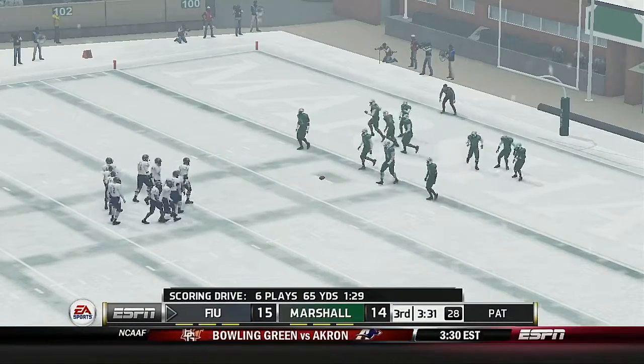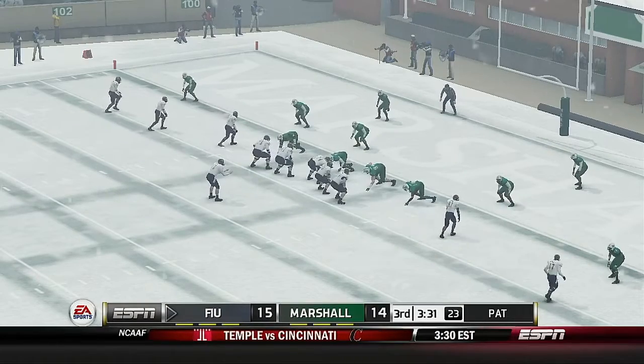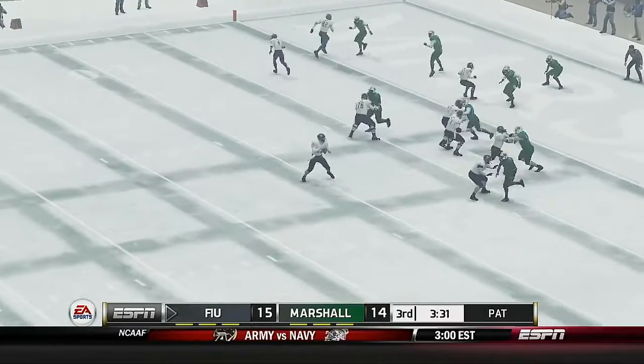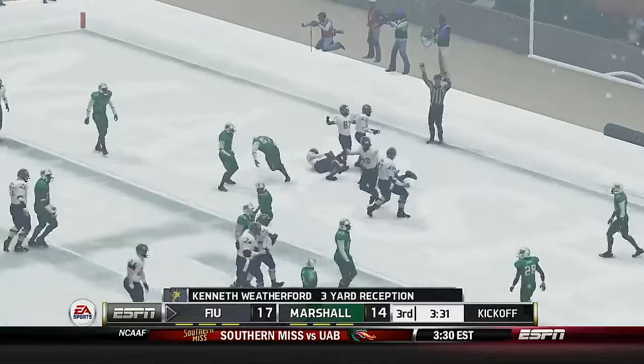You don't really gain anything by kicking the extra point here, so they'll go for two and try to go up by three. Quarterback all by himself in the backfield with five wideouts. And they get the two.